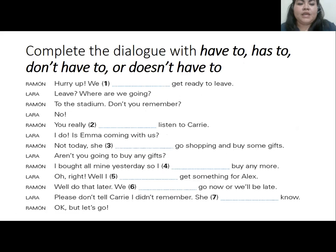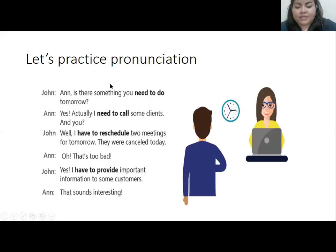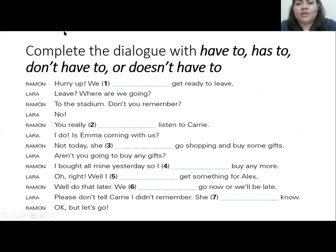Number one, it says, hurry. We, lo único que vamos a hacer es trasladar the options, have to, has to, don't have to, or doesn't have to, a ese espacio en blanco. Okay? So we have the first one, hurry up. We get ready to leave. What do you think is the answer here?